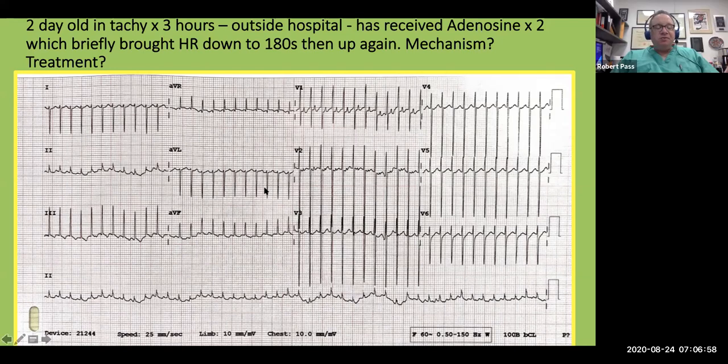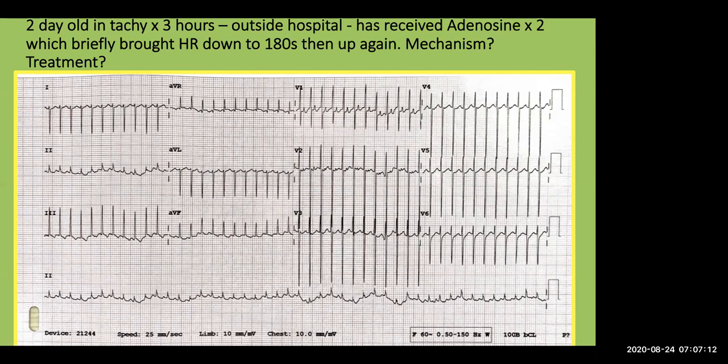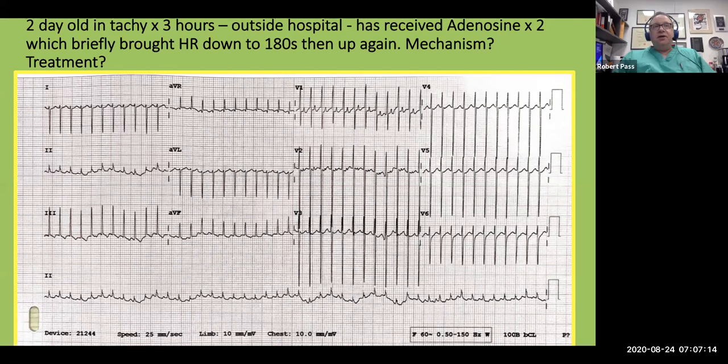Well, let me preface by saying anything could be anything, but how would you say that this is not atrial flutter? Because this is not consistent with atrial flutter. Why is that? What is the heart rate? Based on the rate? Well, okay. What about the rate? That's a good way to start.